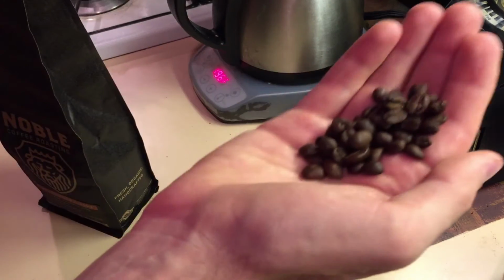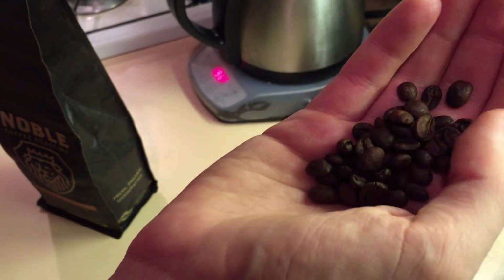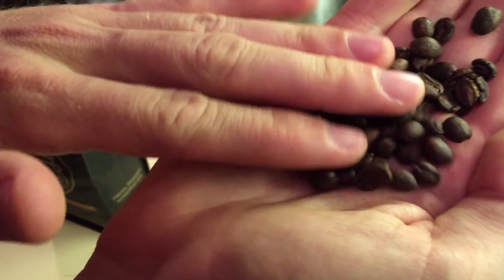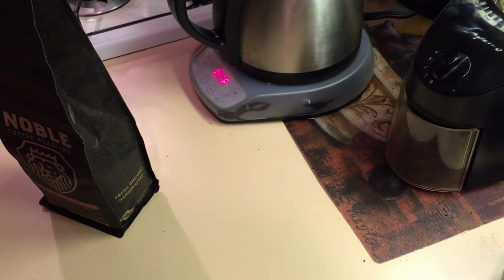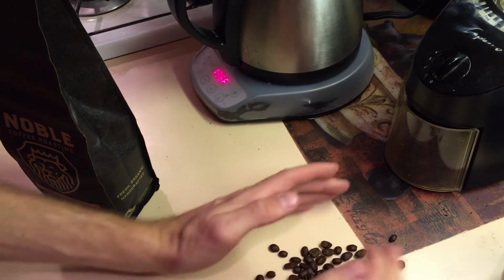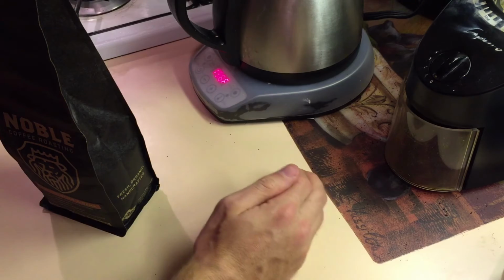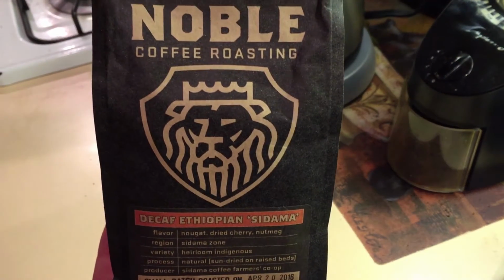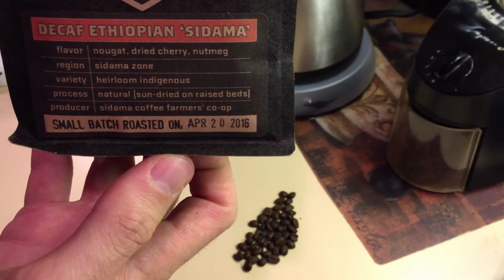So there are the beans. Let's see how it looks on the camera. Okay, you can see them. They're darkish, but not too dark. I'd say upper medium spectrum. They smell delicious still. It's probably about a month old now. Off roast. Flavors according to the roaster: nougat, dried cherry, and nutmeg.